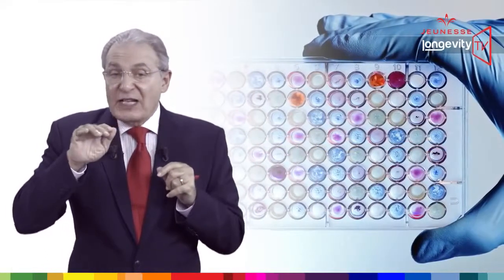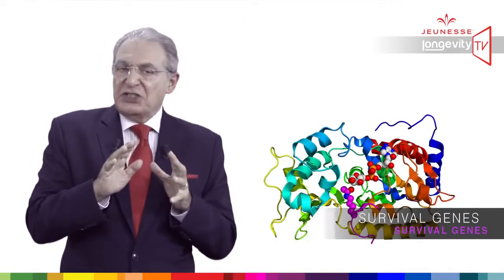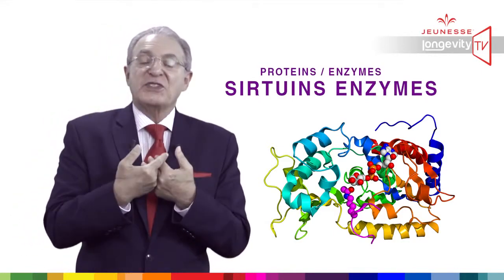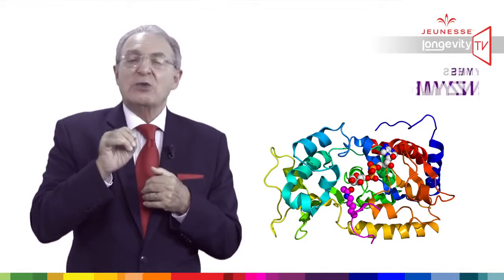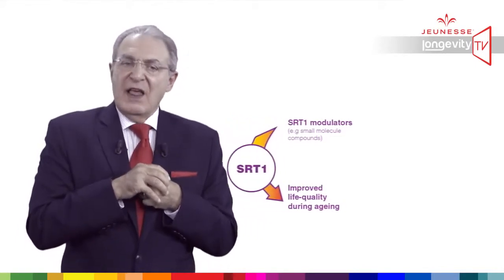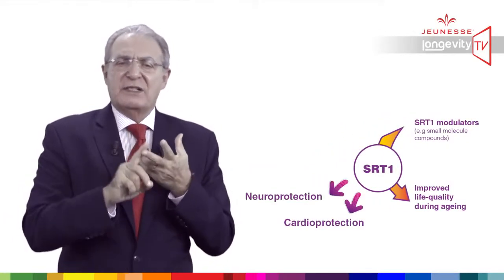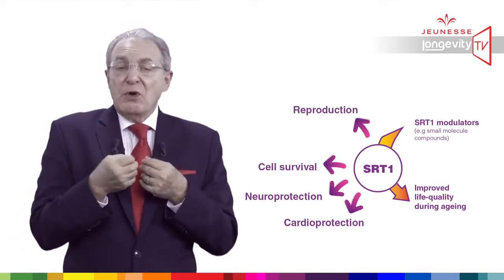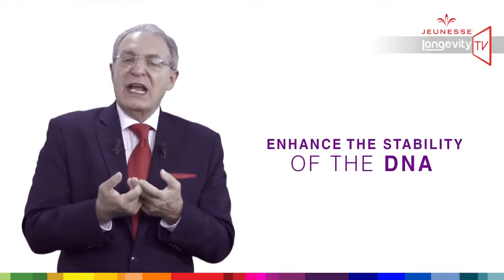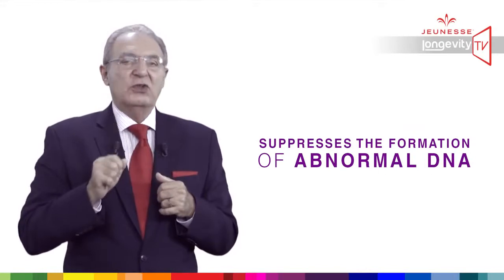When our life is threatened, some genes called survival genes will suddenly wake up, especially genes called sirtuin, which in turn will activate the production of specific protein enzymes called sirtuin enzymes. And guess what will happen? Those enzymes will boost all our function and system, cardiovascular, immune, brain system, lung, digestive, and so on. But the most interesting is that those enzymes will enhance the stability of the DNA and suppress the formation of abnormal DNA. And this is good for longevity.